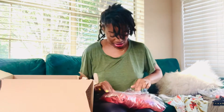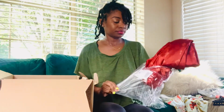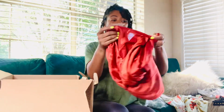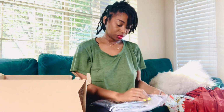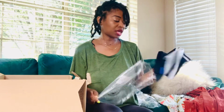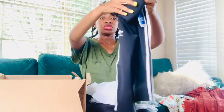let's see what other clothes we have in here. This looks like it's going to be another dress. So I guess they just gave me all dresses this time. A silk dress. It's cute. The color is nice, but it might look better on. I'm really not feeling it. Okay, let's see what else. Some shorts. I know some of this stuff I didn't have a lot to choose from. I think this is one of the items I just picked to put inside my bag so the box would be full. All right, these are just some regular Adidas shorts.